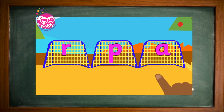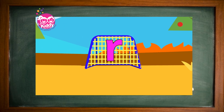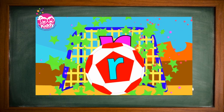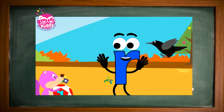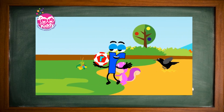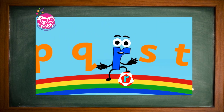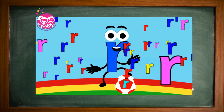Kids, let's help letter R find the letter R goal. Point at the letter R when you see it. That one! Yes, you did it, kids. You found the letter R goal. And now letter R has scored. Wow, what a day. But it looks like letter R has made it back to the Swoopalulu. I am letter R. I make the sound ra.